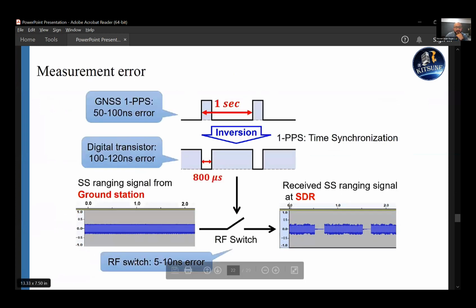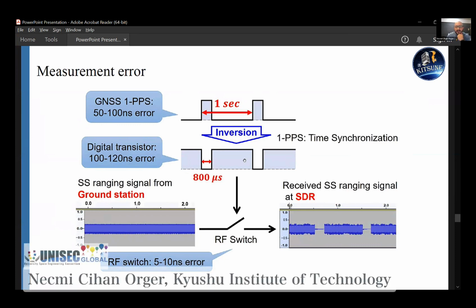And the RF switch has around 5 to 10 nanoseconds error. However, the GNSS 1 PPS output has around 50 to 100 nanoseconds error. And when the signal is cut, it is around 800 microseconds.